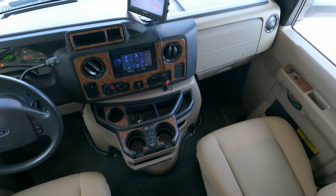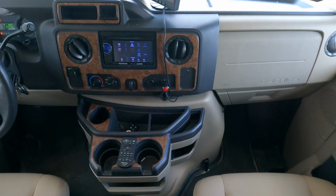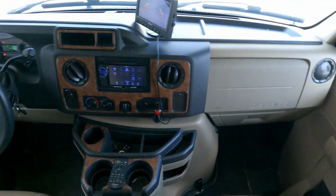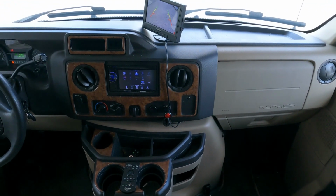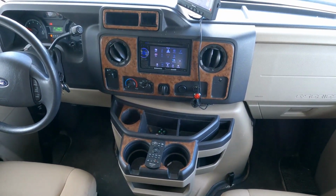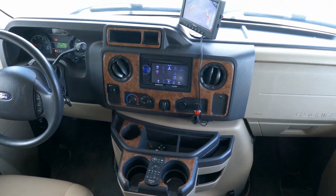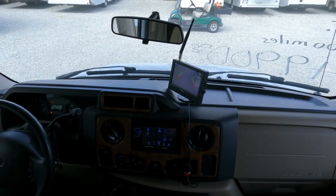Got the genuine imitation plastic wood paneling on the dash and on the doors. I mean, that's 100% genuine fake wood right there, guys. They don't get any better than that. Got the touchscreen Bluetooth stereo, of course. Like I said, dash air is good and cold. I've got it running right now. Heated power mirrors, power windows, power locks.